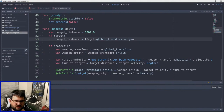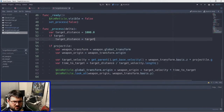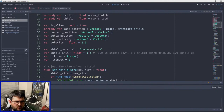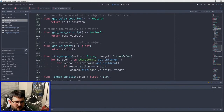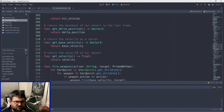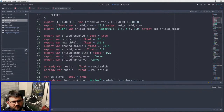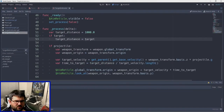And that's actually a good one, because didn't we have a method that already... Hold on. I thought we made a method for that because we are already storing that information. But we're not returning that. Maybe we should. Or is that overkill? I think that's going to be overkill. I'm just going to do dot global transform.origin. So we are going to get that.